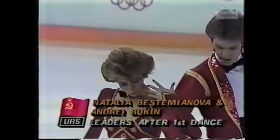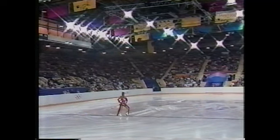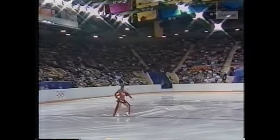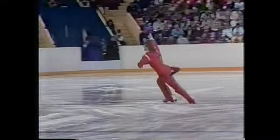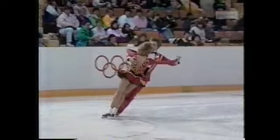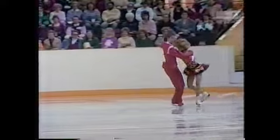We continue with the second of 3 compulsory dances in the ice dancing competition. Here are the leaders and the favorites, Bestemianova and Bukin of the Soviet Union. They are special. And she really has a flair for this dance. She is very dramatic, very florid. Considerably more dynamic than Klimova. Movement there as she, yep. Right there, the head.